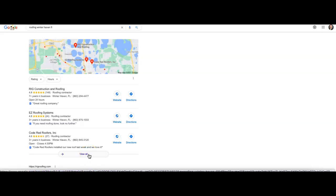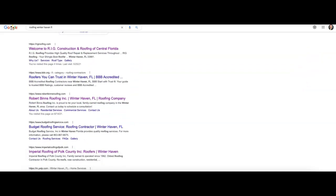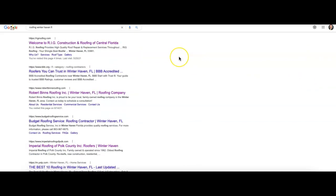And this is all based on citations. And that's just when you get your business name, address, phone number, all listed together into a directory site such as Yelp, Yellow Pages, and Home Advisor. After that, we're going to get into our organic section. This is where we start to find the companies showing up with their websites. And 10 of these will show up per page.